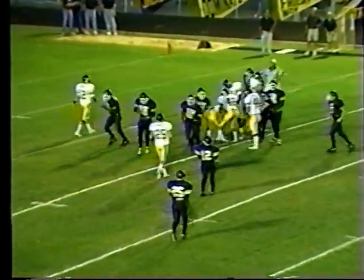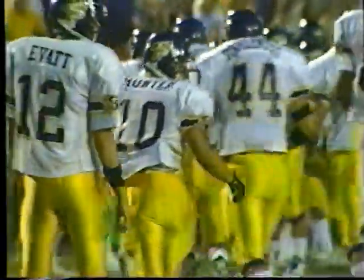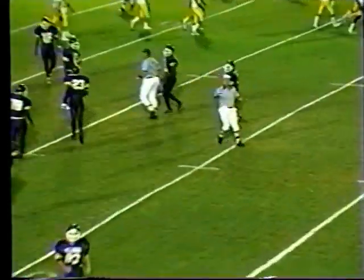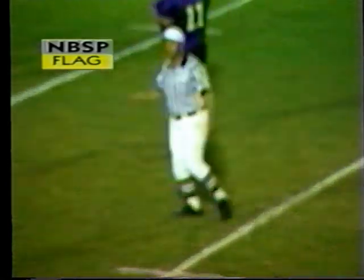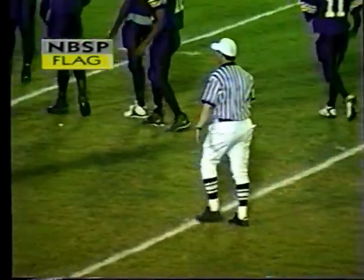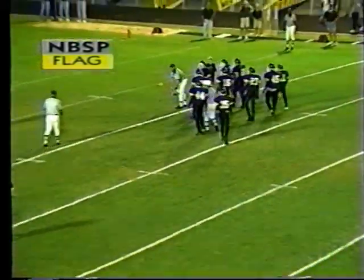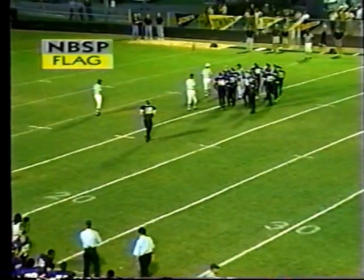A flag was dropped on the play right at the position where the ball was handed off. So we'll wait and see what the penalty is. It's an illegal handoff against the Yellow Jackets, a forward handoff on the play. So when Browse handed the ball to Evatt, Evatt must have turned and given the ball to Hunter when Hunter was already past him. So it is an illegal handoff, and that will move the Jackets back even farther.